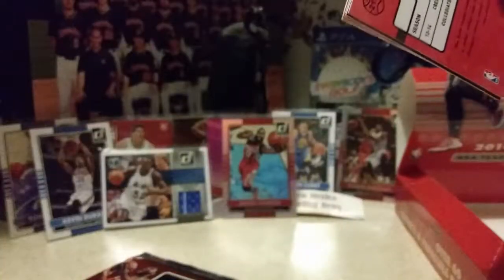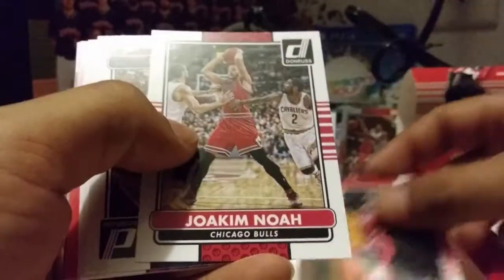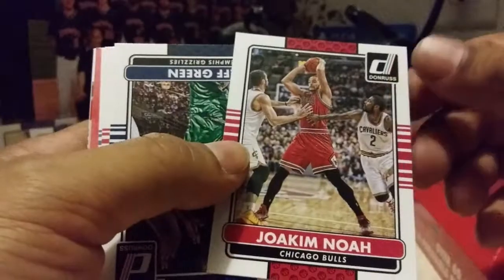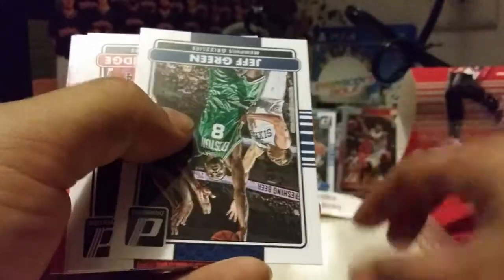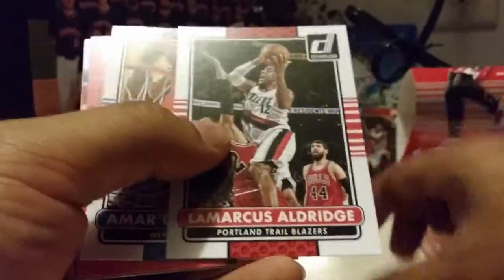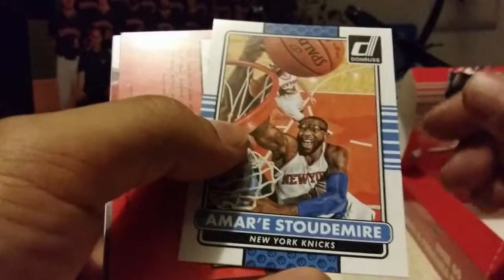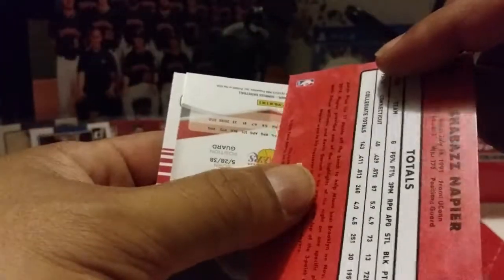We should be getting either one more autograph or one more relic. What I was reading, everything averages about three. Paul Millsap again. Joakim Noah, he was really good in college. He's been above average to average in the pros. Sometimes that just happens. LaMarcus Aldridge. Amar'e Stoudemire. He was dominant for a few years, and then I believe injuries and stuff kind of took its toll on him.